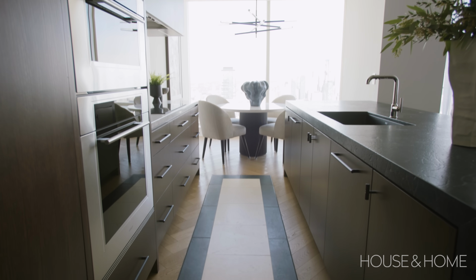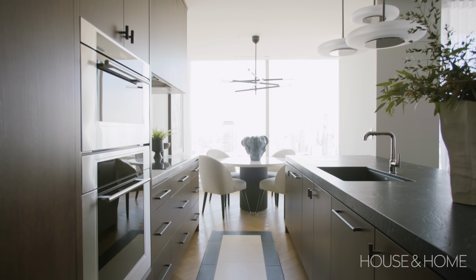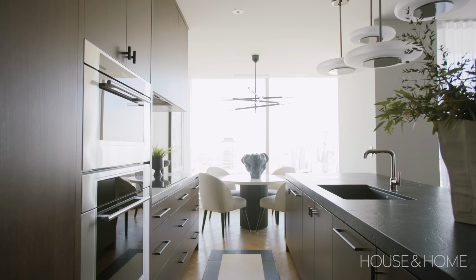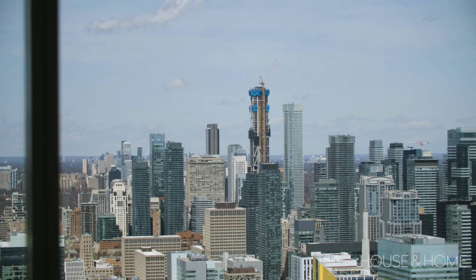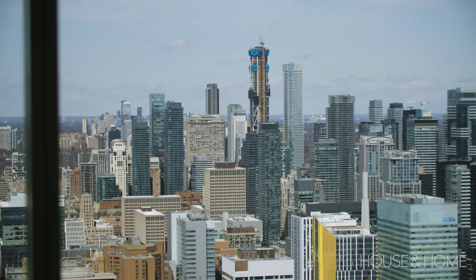In the corner of our kitchen, we have our light-filled breakfast nook. We chose to not do draperies so that when you're sitting at the table, you can really take in the beautiful view in this corner of the home.